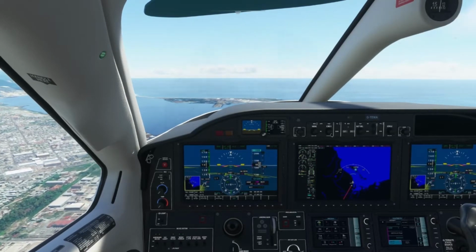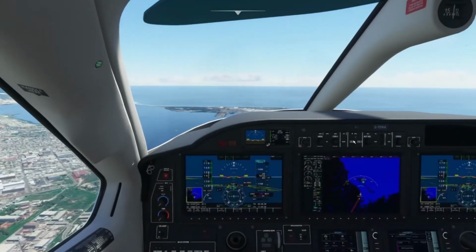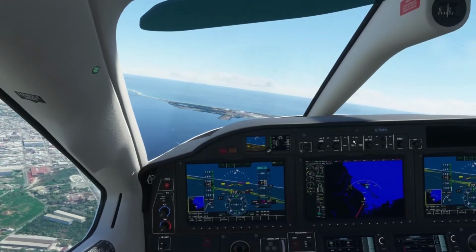So I'm going to do a left-hand circuit here. I'm about to turn left onto my crosswind leg. Just give myself a bit of space, and I'm going to slowly descend over the city as I go and just get a feel for it.